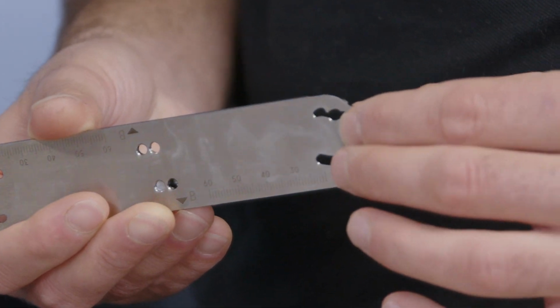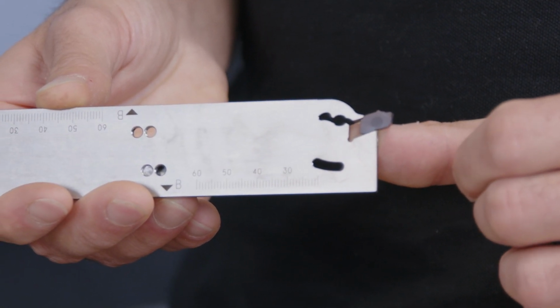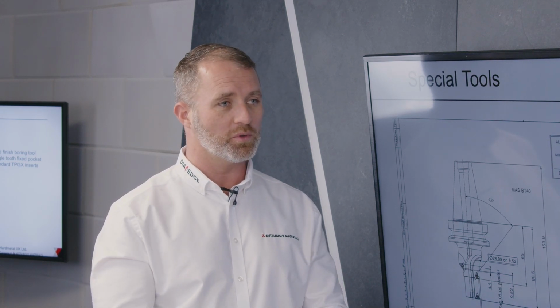Okay, and it sounds like quite a useful service for customers. How much does it cost? The service is completely free. So you don't pay anything for the service. We just expect that obviously if we propose a certain amount of tools, that's what the customer would then buy.